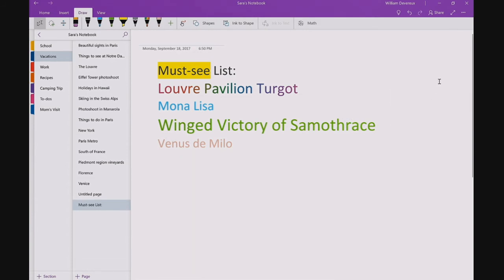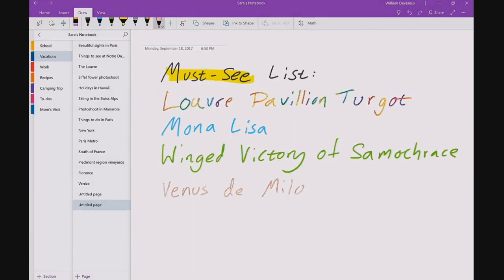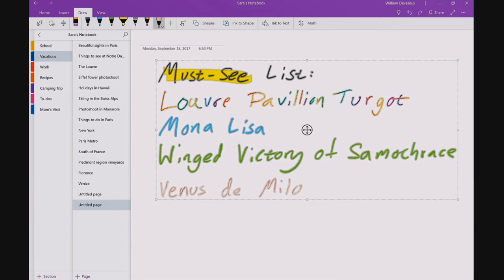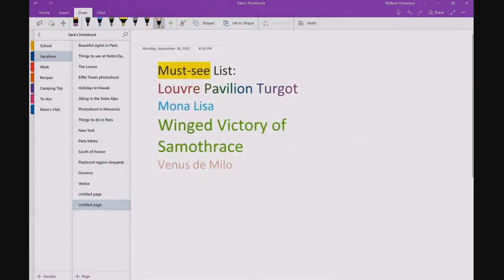And this is awesome, because it means that you can express yourself more, but you can also, if you want, take that content, copy and paste it places that maybe it doesn't accept ink yet. You can share it around a little bit more easily. You can just send the notes off to your boss, whatever. So this is something that's coming brand new to OneNote. We're super excited about our enhanced ink to text.